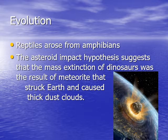Now, the most famous reptiles that we are familiar with, of course, are dinosaurs. Dinosaurs went extinct about 65 million years ago. And there are a couple hypotheses about how this happened. We can see in this picture on the slide the most famous and most popular hypothesis. And no matter what hypothesis scientists look at, an asteroid impact did have at least something to do with the extinction of the dinosaurs.